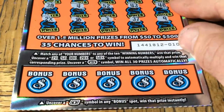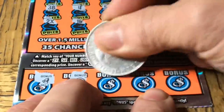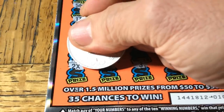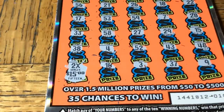Let's go to the bottom. We have to find a floaty bill, the old beach towel in the wind right there. Let's see if we can get one of those. And no. Okay. Can we see some zeros? Zeros would be nice. 2 times 100. Well, it's not that. Nope. Oh, that's terrible. A nice minimal win. Yay.